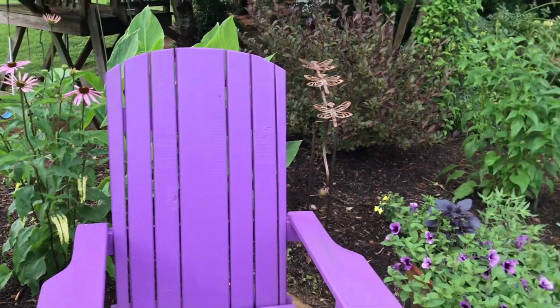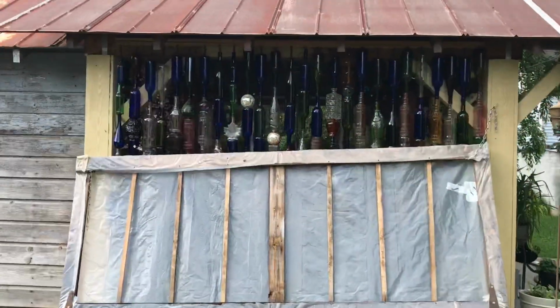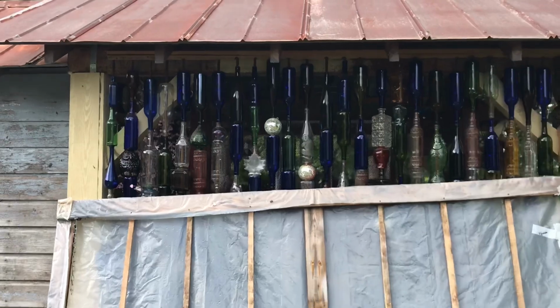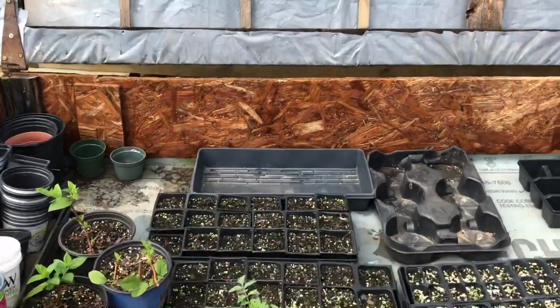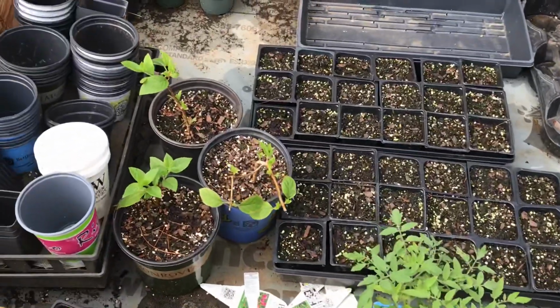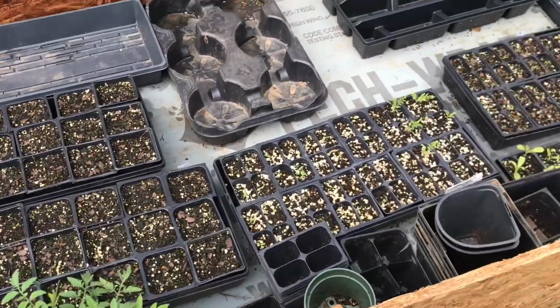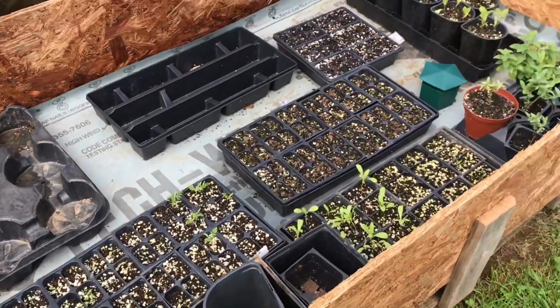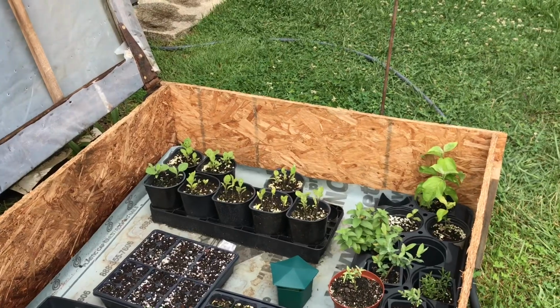Growing tall. And on the other side of the garden shed is the bottle wall. And we got the cold frame open this morning. I rooted some plants and am trying to start some seeds. A few of them are doing good and coming up. This is an Easter egg plant right there.